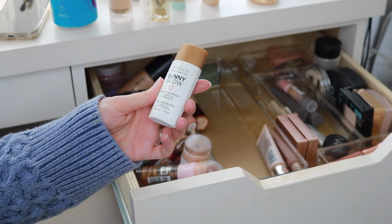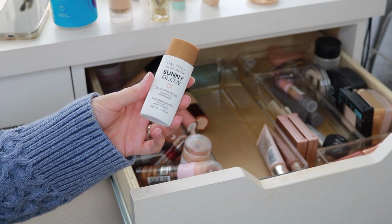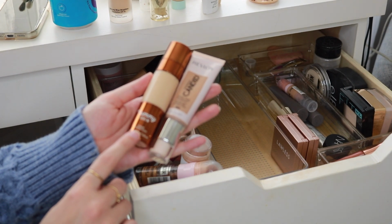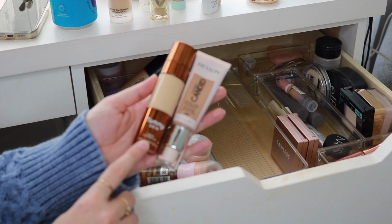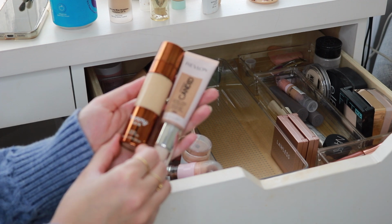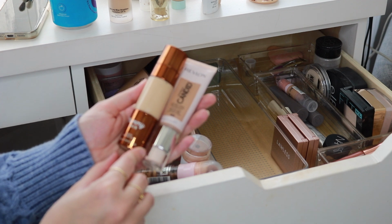I have these Pacifica bronzing drops that I really like using in the summertime, so these are definitely going to stay. The ones I'm kind of on the fence about are these two. The Yummy Skin Serum Foundation is a beautiful full coverage foundation, but it is way too full coverage for me. It's so intense, and a little goes a really long way, so I just don't see myself reaching for this, but it is beautiful on the skin, so it's really hard because it was kind of a pricey foundation.